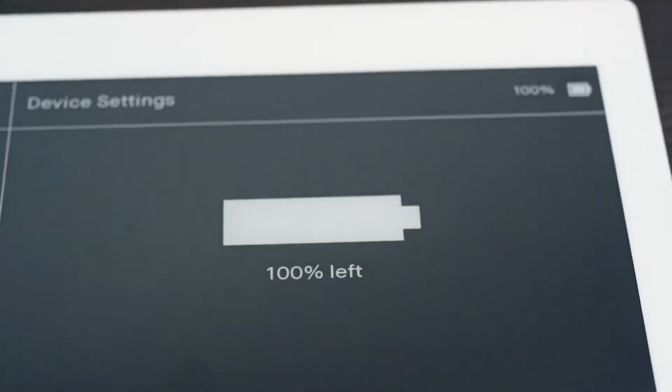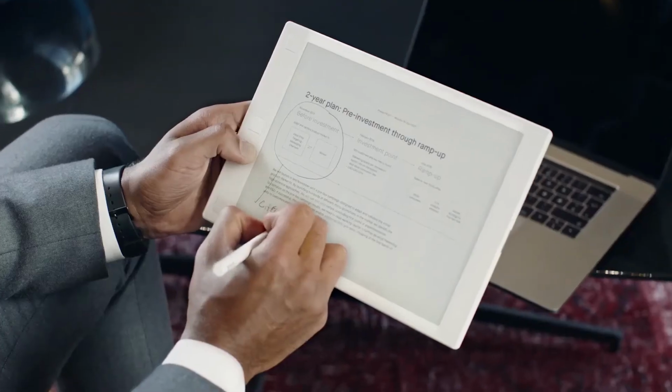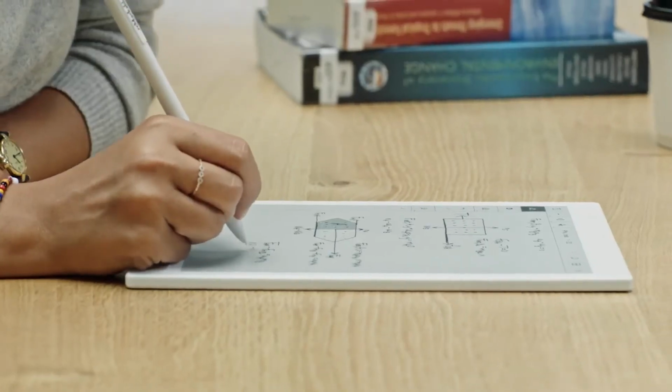All your work on all your devices instantly. And you can use it for days without recharging. We designed reMarkable to help you focus. No email, web browsing or social media. No disruptions, distractions or notifications. Just you and your thoughts.